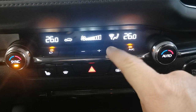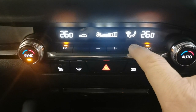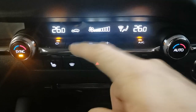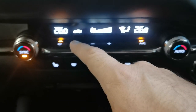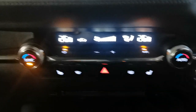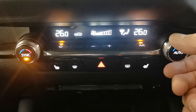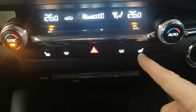So this switch here is mode, where you want the air to go. This is air conditioning, obviously. Fan speeds, very straightforward. Recirculation button, or taking air from the outside in. Temperature, just dial in the temperature as you wish. Very, very simple. So it's simple, straightforward, but very effective.